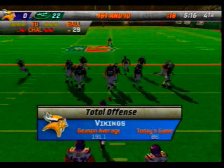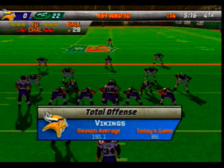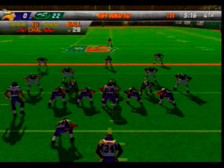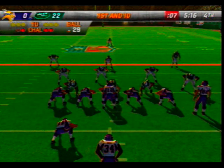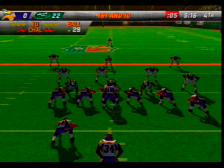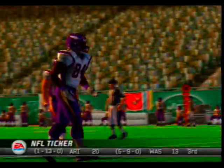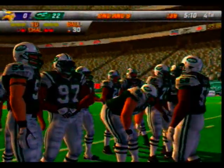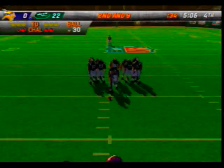First and 10. Ball on the 29-yard line. Powell, the man in motion. Hold the look! The counterplay. Number 59 comes up to make the play at the 30-yard line. Play calling is very surprising considering the size of the deficit. This is not a good time to sneak in a running play. They need lots of yards real fast.